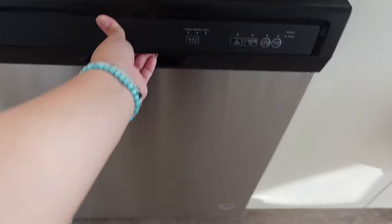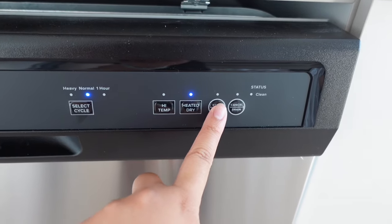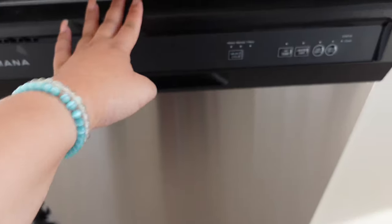Starting the dishwasher for the first time. Tip, when you first use your dishwasher, do not put anything inside. So let it run on its own.